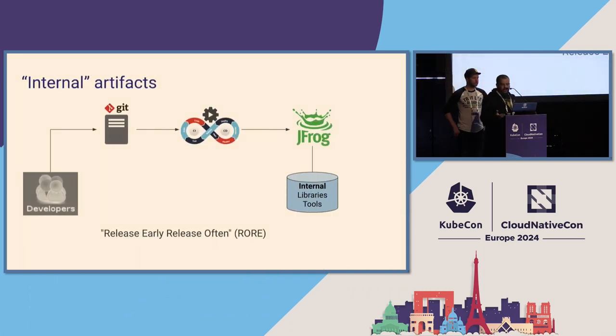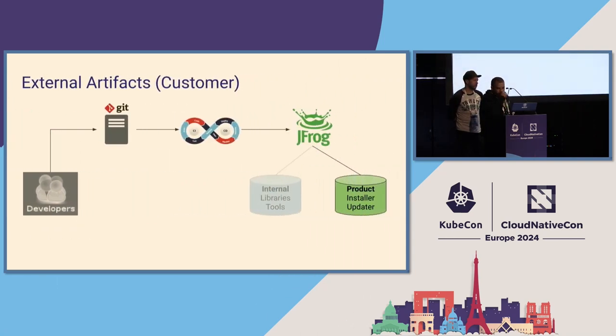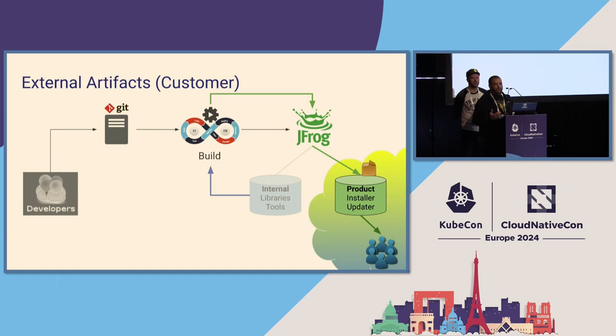So how do they handle the internal artifacts? It's important because they release very often. They have more than 200 releases a day of their libraries and tools internally. This is also used by the developers to change those libraries and tools, and also used in the CI/CD. So the internal repository is used in that way. And the external artifacts, which are the product, use the internal libraries and tools to build this product, and then they release it to their artifacts, and then it will be shipped to their customers. So when this is shipped, it's available to the users to download. That's, let's say, a GA release.